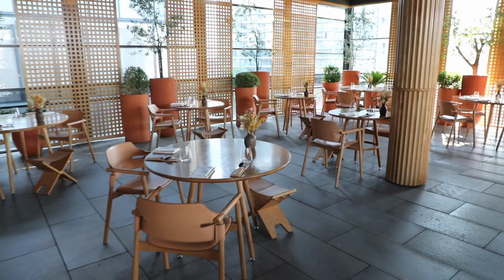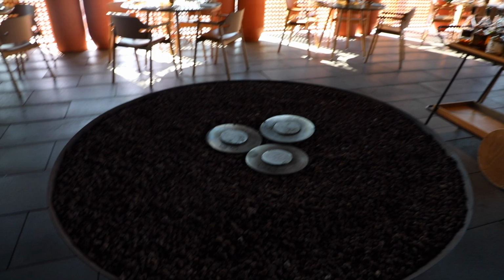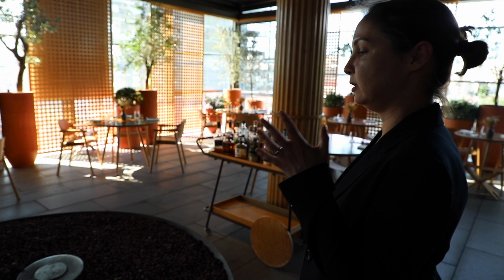We have a fire pit here. It represents that in the old Turkish tribes, in the tents especially, they never let the fire die. And this is the story behind our fire pit. We don't want to leave the house. You need to prove that there's life in the house.